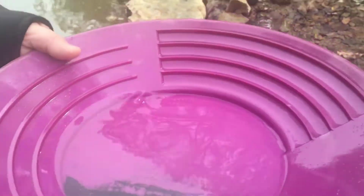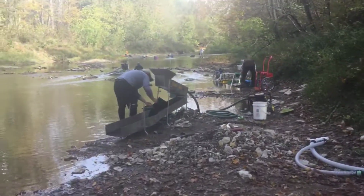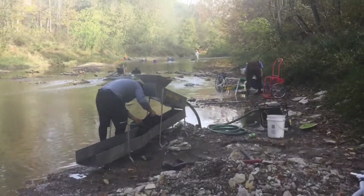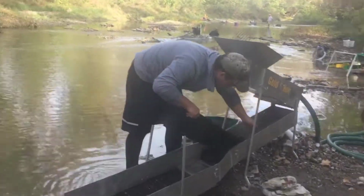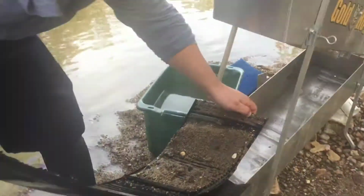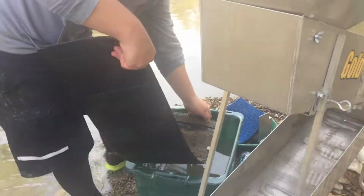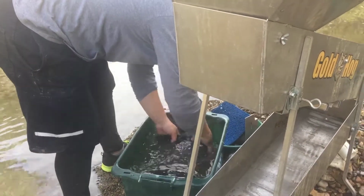Nice pieces. Yeah. Cool. All right, guys. All right, Derek is doing a clean out. So we're gonna stop what I'm doing over here to see how it looks. Hey. Just doing the top mat.